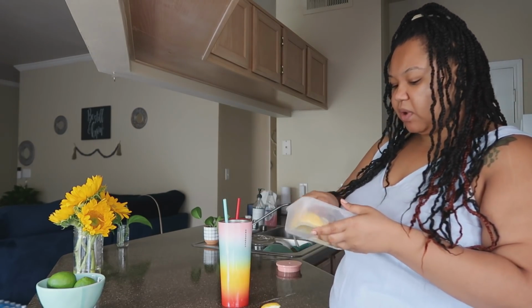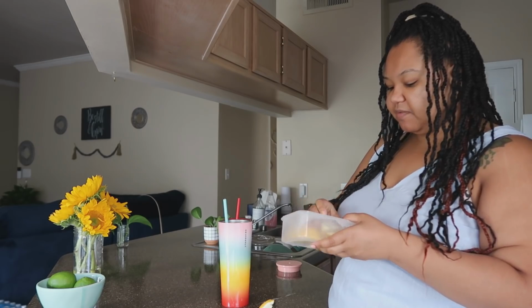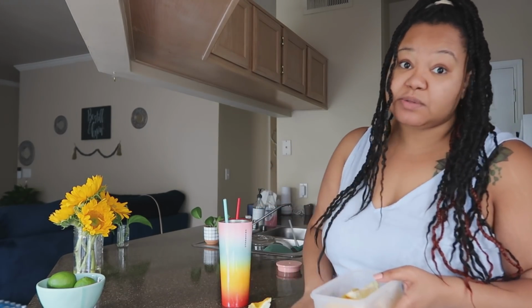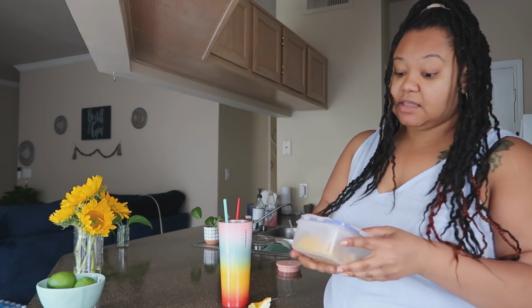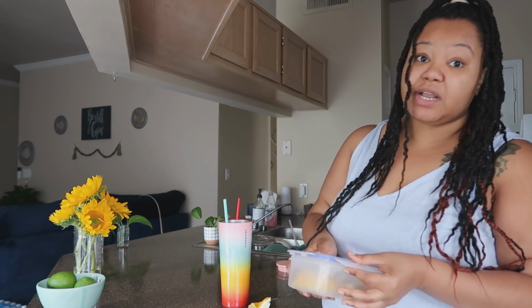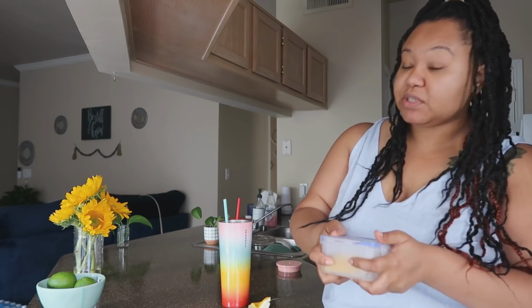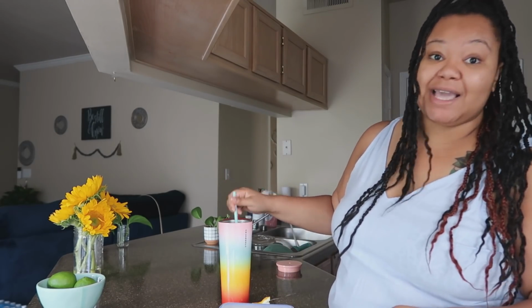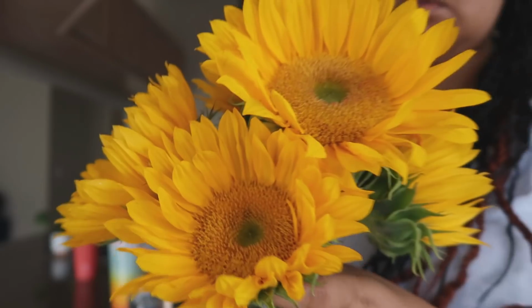I usually use a big water bottle, but the last couple of days, I've been using my Starbucks cup. Even though we don't stand Starbucks anymore because they prohibited their employees from wearing or supporting Black Lives Matter in the store. So we already own this cup, but we won't be buying any more, that's for sure.